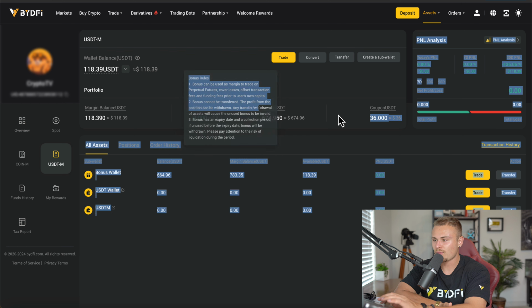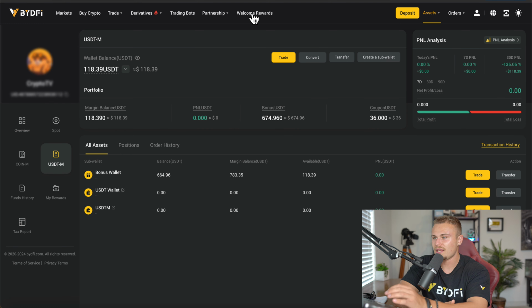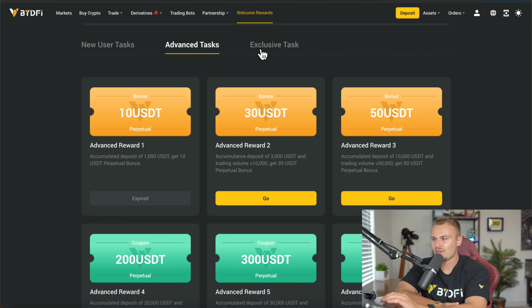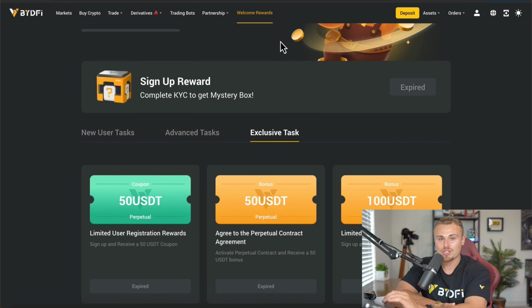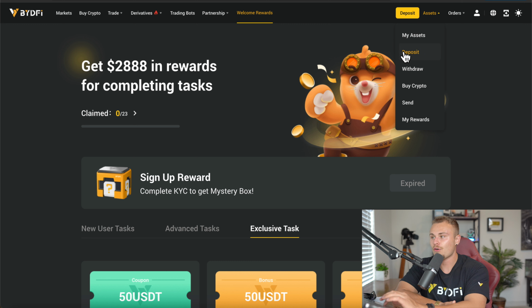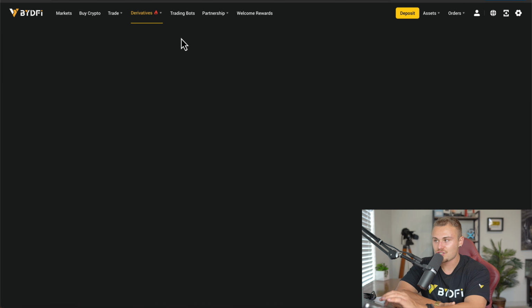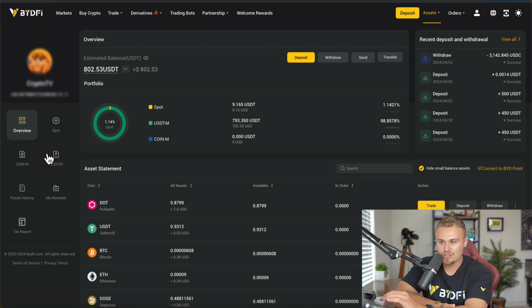Here we go, bonus right here. You can see we have the bonus money that I've accumulated from completing tasks like welcome rewards, so on and so forth. You can complete all these: new user, advanced, and exclusive. So you can start by trading with the bonus money. If you complete stuff like this, you will receive bonus money that will be ready to trade on the derivatives USDT-M exchange. Why? Because we saw in assets here, the assets tab shows USDT-M.